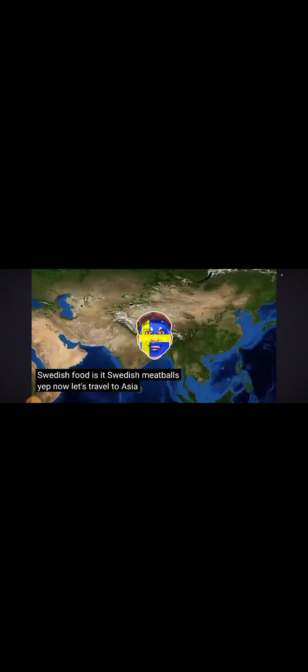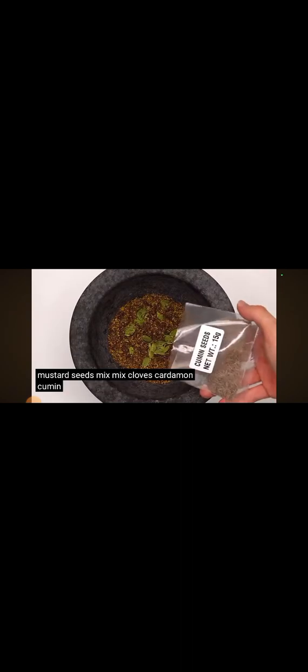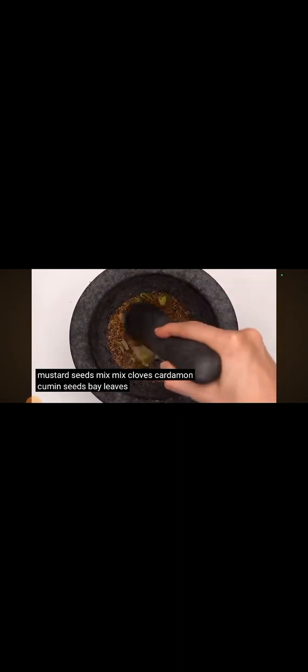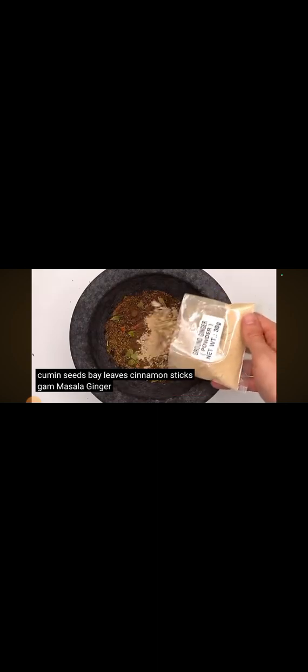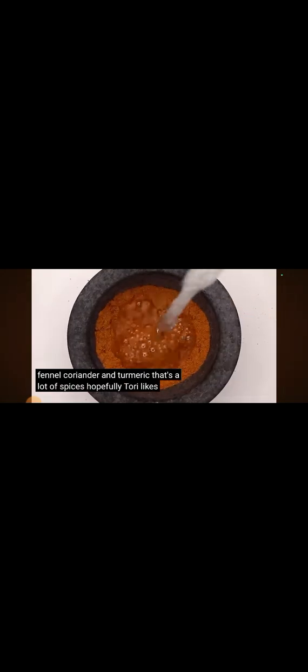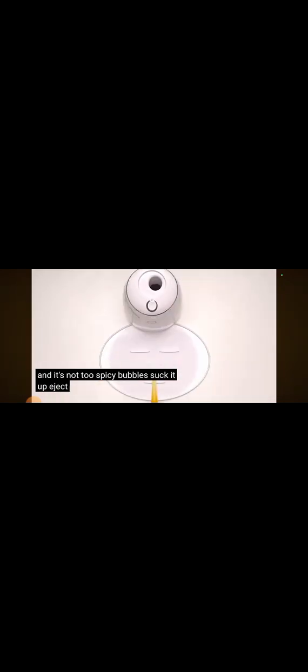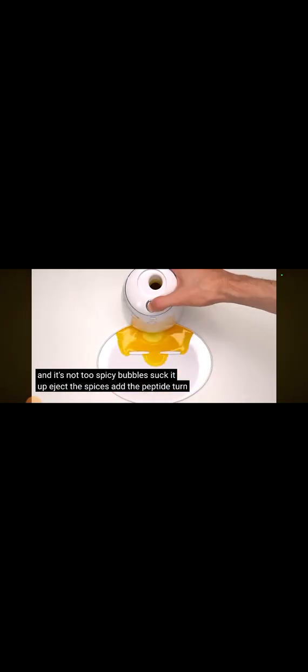Now let's travel to Asia. And our first stop is India, which is known for its Indian spices. So here's some traditional Indian spices. We got black mustard seeds, mix and mix, cloves, cardamom, cumin seeds, bay leaves, cinnamon sticks, garam masala, ginger, chili powder, cumin, fennel, coriander, and turmeric. That's a lot of spices. Hopefully Tori likes it, and it's not too spicy. Bubbles, suck it up, inject the spices, add the peptide, turn it on and dispense.